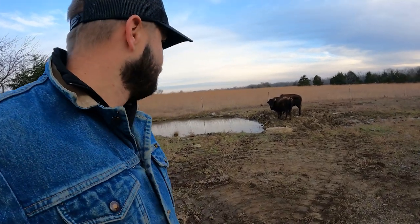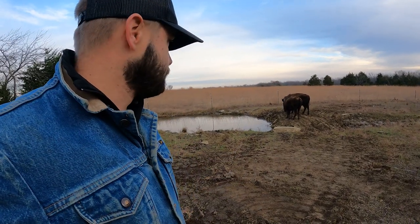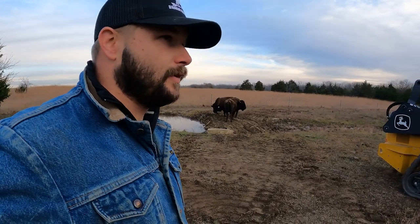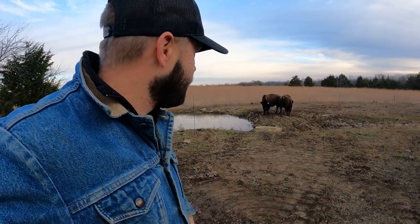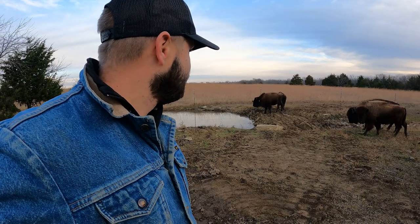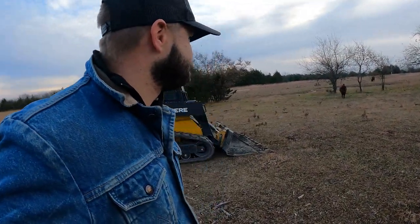Fresh dirt over here for them. They really like fresh dirt. I don't know if it's the minerals that they smell or what it is, but I've always found that anytime you're breaking ground with these animals, they will always be over there and always messing in it. You can see Black Feather over there. She's licking it and tasting it. The rest of the herd is coming over to try to see what is going on.